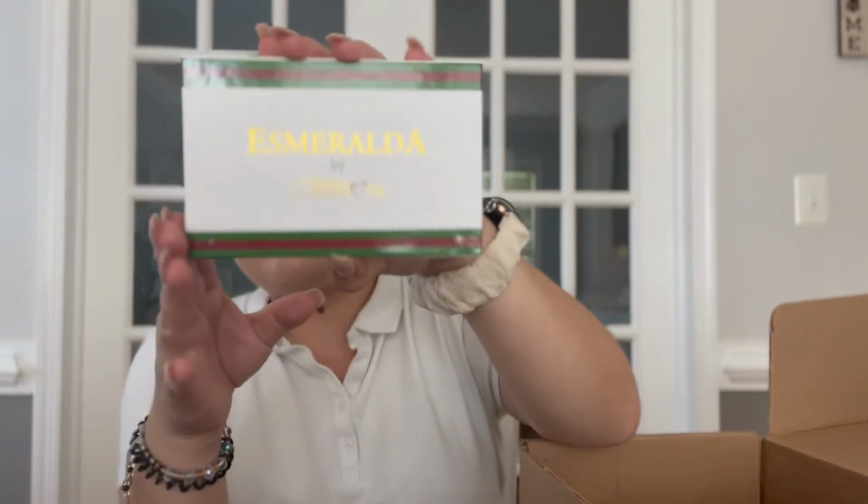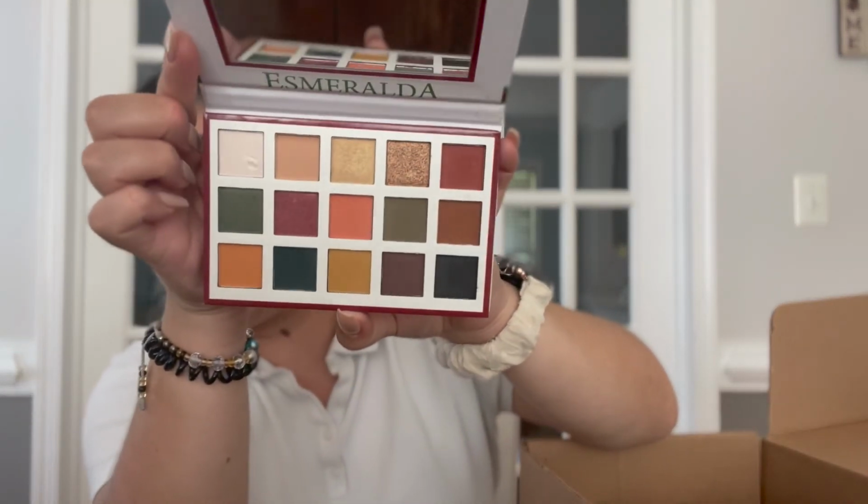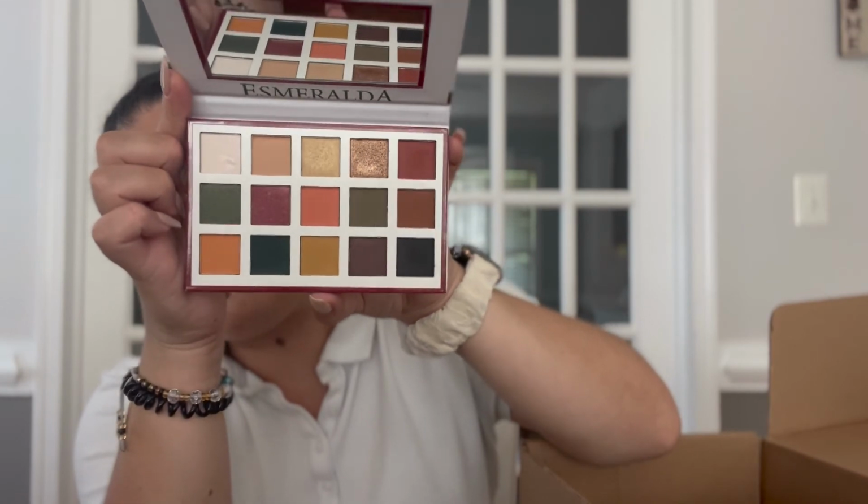This Esmeralda by Beauty Creation. This is a beautiful palette. Nothing is wrong with this palette. I've tried it, I love the shades. These are actually like up my alley shades, but I have multiple of these shades throughout my collection and I thought it could go to a better home. So we are going to give her away.